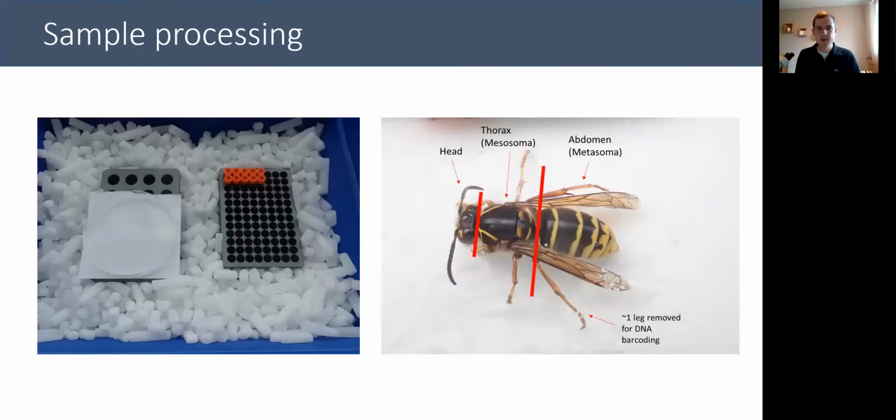Once we have a specimen, we know what it is, we can then process it to prepare it for DNA extraction and genome sequencing. So we're using long read gene sequencing, which relies on large fragments of DNA. So in the same way that a jigsaw with a few large pieces is a lot easier than a jigsaw with lots and lots of small pieces, we want as large fragments of DNA as possible.